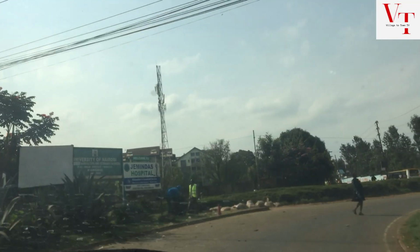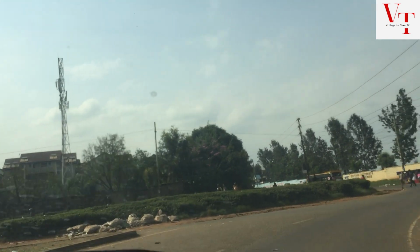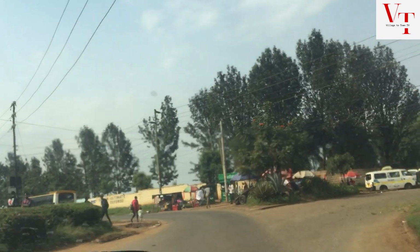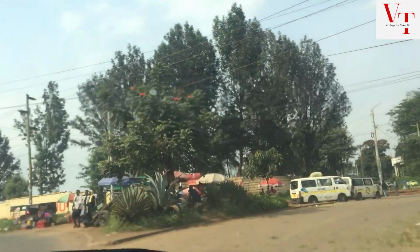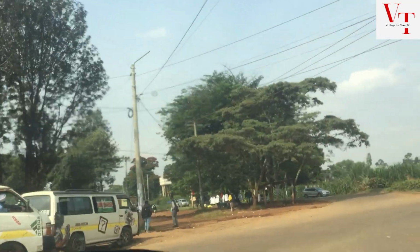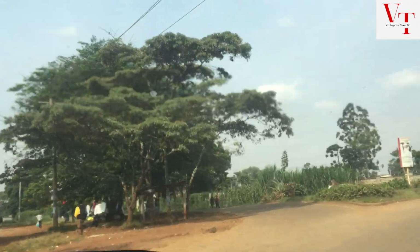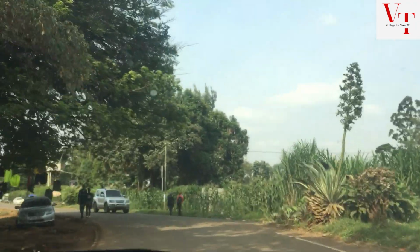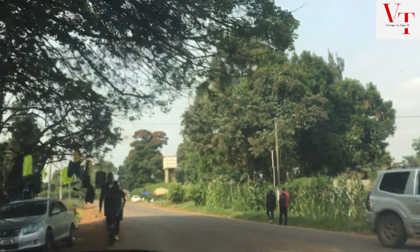I want to take you to one of the colleges in the area, which is only a few yards from here. But before we get there, let me give you a few statistics about this area. And let me start by giving you statistics for Kabete constituency, which is home to Uthiru ward. There are some interesting numbers about this area.